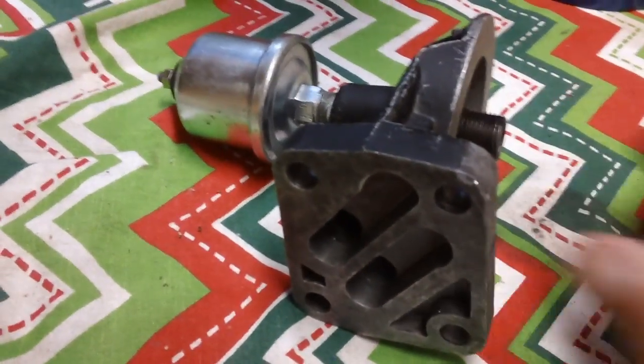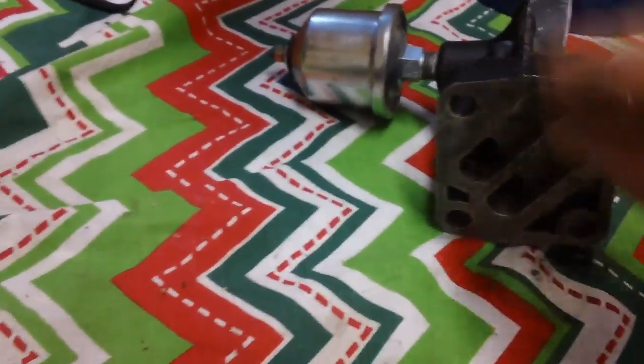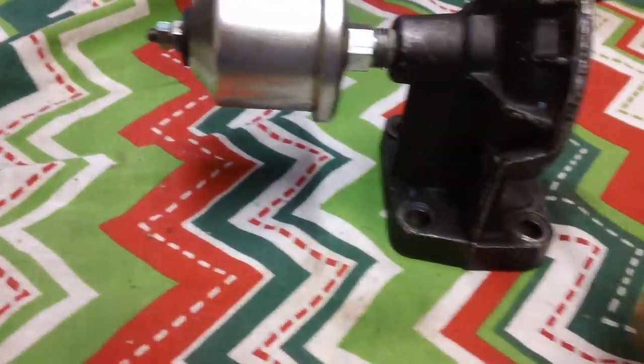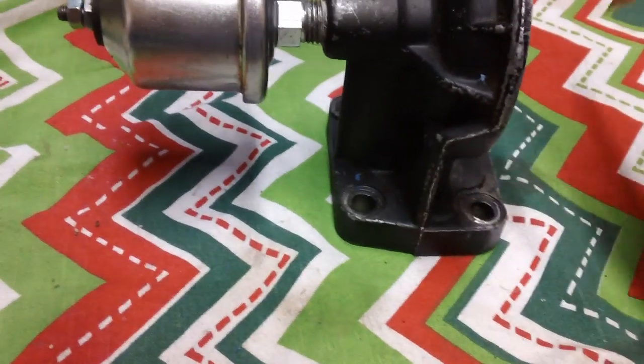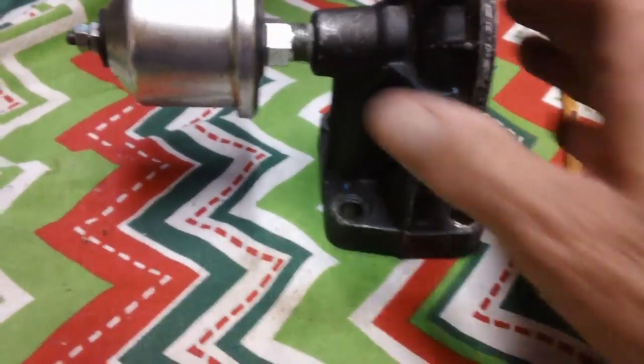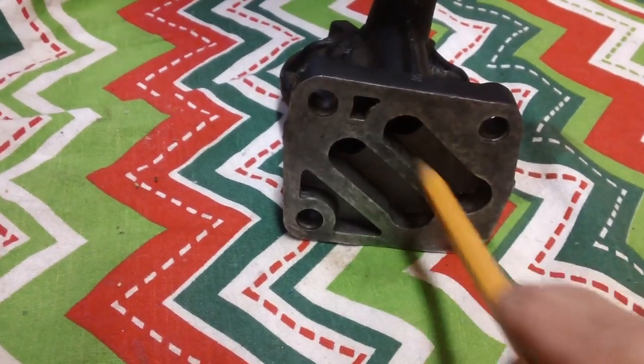Well, how do you make the gasket? Well, it's easy. This is where your gasket goes. You just set it on top of the paper or the gasket material you bought. You trace around it with a pencil, mark your holes, and then you just start cutting. Now this thing, of course, has holes in the center here that have to be cut out, okay?